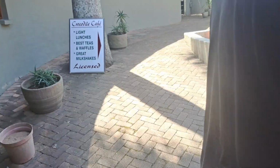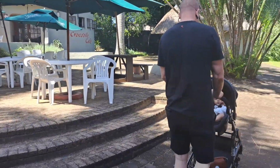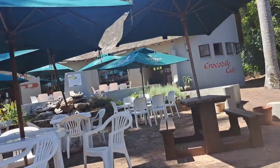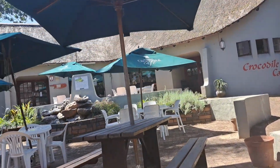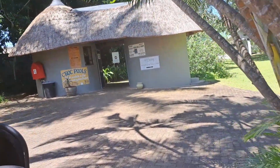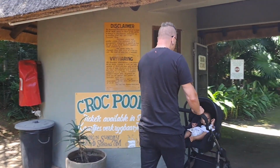And unfortunately, due to this, as you can see, the restaurant does not open every single day. So when we came, it was closed, and the place is very quiet. There was actually only one other family there at the time that we were there. So it was pretty sad. And in terms of the crocodiles you'll see now, there isn't as much as there used to be 13 years ago.